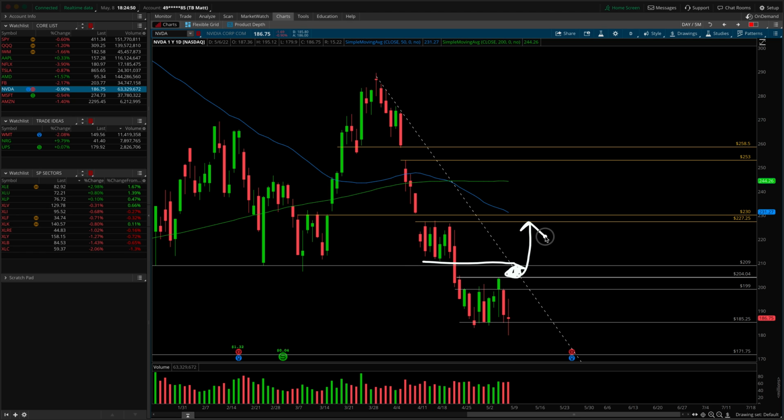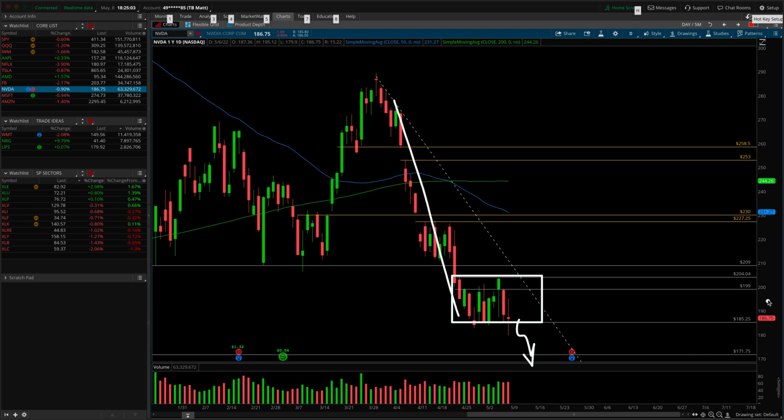If it can break, fine. But again, there's a lot of work to be done before that's even remotely in play early on in the week. Notice again, all of the consolidation is favoring a big bear flag look like this, and downside should probably be favored in this particular scenario.